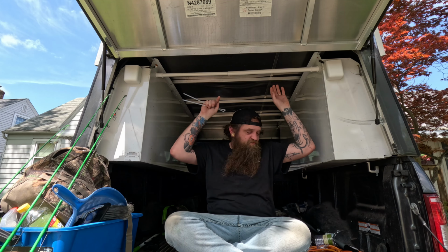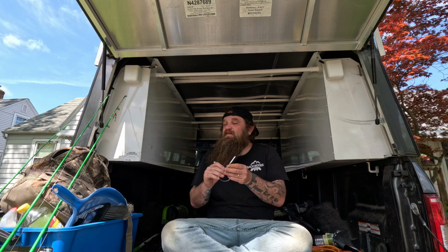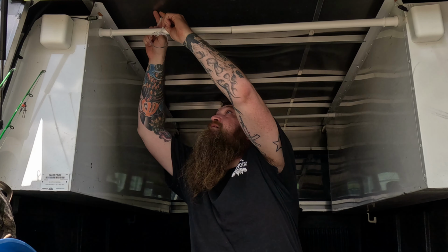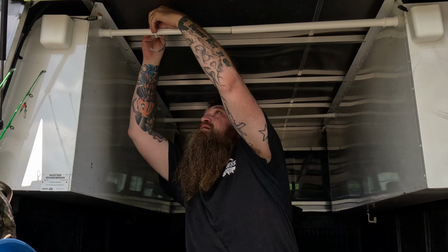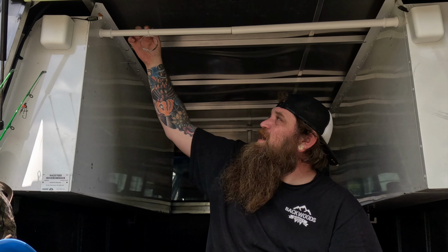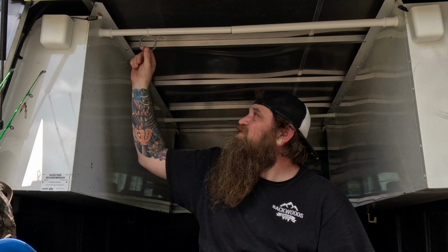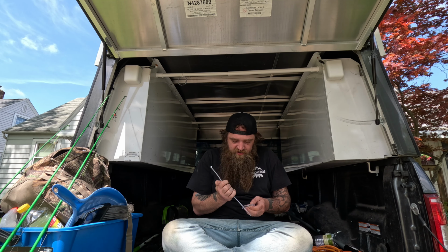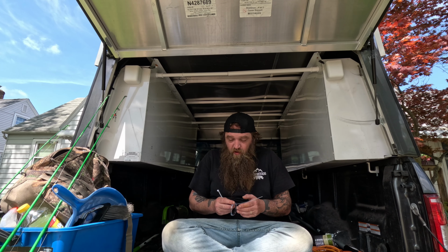Okay, so what we're going to do is zip tie these shower rods. I'm making sure they're clipped in too. Put the shower rod around like this. Now, I've only put 3 rods up here so far, so we're going to do this. And this also gives the ability that it shouldn't move when I'm driving, I don't think. But if I need to, I can come back here and slide them if I need to. But I think that will work. So we're going to give it a shot.